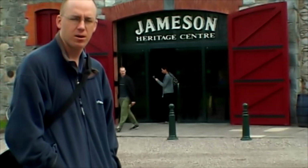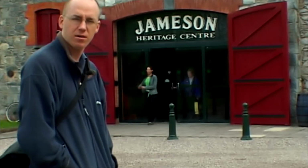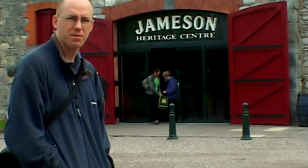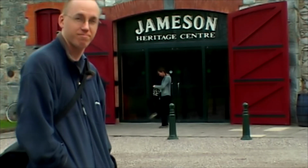Welcome to Ireland. We're here at the old Middleton Distillery, which is no longer working. The company that owns it now has a new distillery that operates over the back, but it gives us a real good insight into how Irish whiskey has been traditionally made.